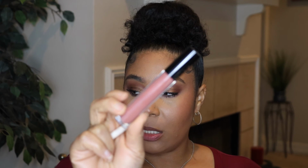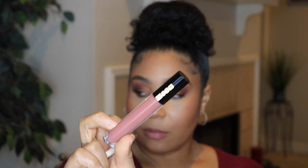Like, that's ridiculous. Anyway, I'm gonna use that, and I think I want to use a matte MAC lipstick. I have the shade Taupe sitting right here, so I'm going to use that, and I think I'll just top it with my Pat McGrath gloss in the shade Flesh Fantasy. So I'll put this on top.